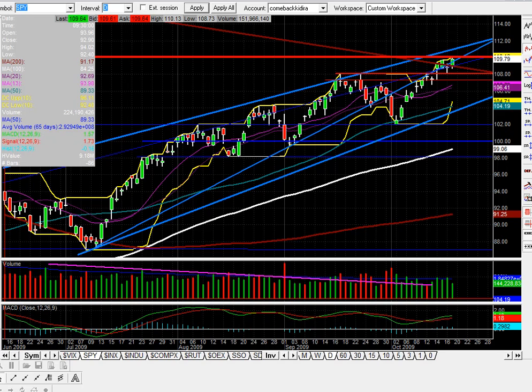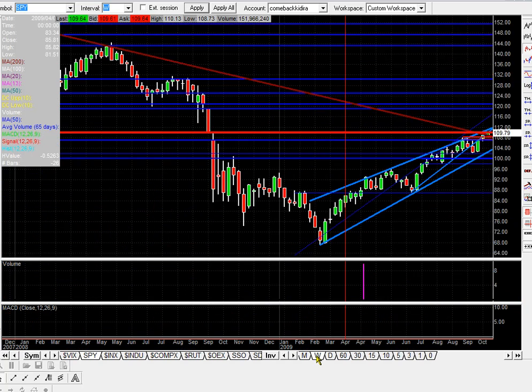It is Monday, October 19th, 2009, and we finished at some major resistance today. You see this thick red line I have in here? I'll show you why it's resistance.